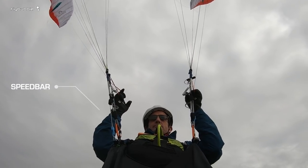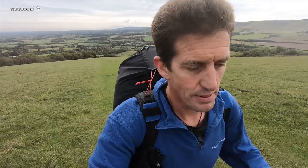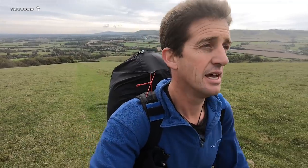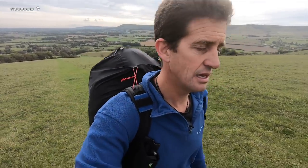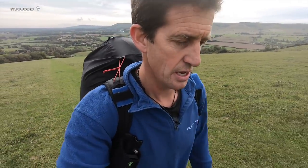And then push out half bar. Now you've got a nice maybe 2.5 meters a second, maybe 3 descent, and you've still got good speed, higher than trim speed, and you can still maneuver just by leaning your body left and right. Don't use the brakes, just weight shift to do a turn.